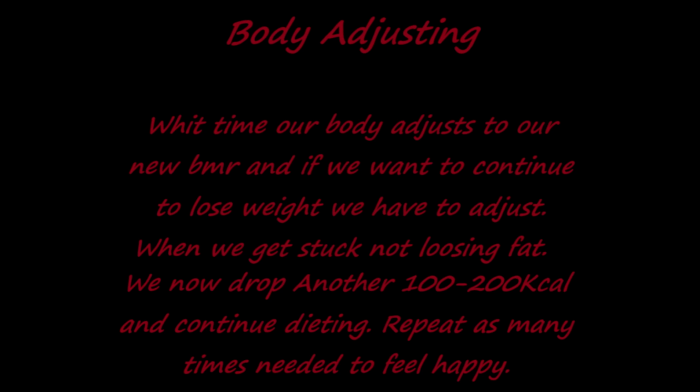Okay, so now here comes the part that is a bit complicated. The body is a machine. It's going to feel what calories you put in it, and if you are draining it of calories to lose weight, it's going to adjust to not feel like it's starving, which means those 2,500 calories are only going to work for so long before that is your new BMR, and you're not going to be losing any more fat. The body will always try and find a happy level to stay at. You're going to notice that your weight is not fluctuating at all. You're not gaining or losing any weight anymore like you were before.